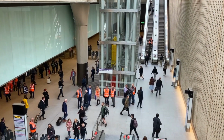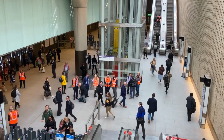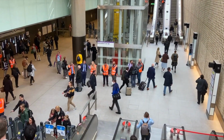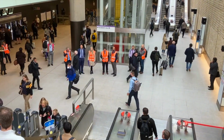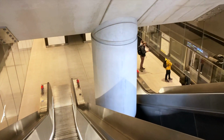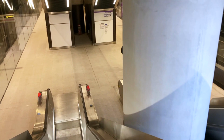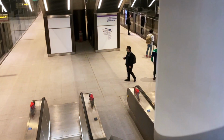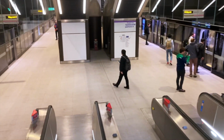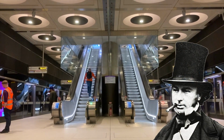As the terminal where many people heading from Heathrow Airport will eventually arrive, the Elizabeth line's Paddington Station has been dubbed a new gateway for London, and it really does live up to this title. Rather fittingly, the station is built in accordance with Isambard Kingdom Brunel's 10-foot grid pattern, Brunel of course being the genius who originally designed the main Paddington terminal in the 19th century. I wonder what he would have made of this addition to his masterpiece.